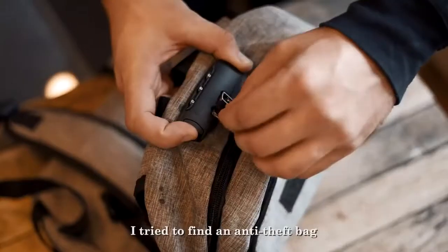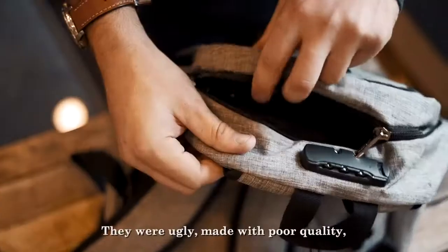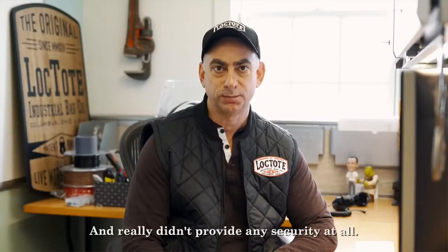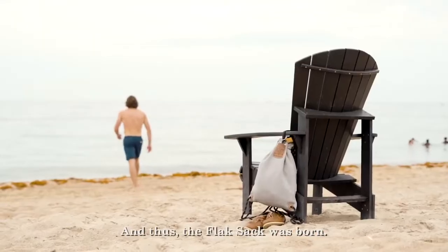I tried to find an anti-theft bag to prevent this from ever happening again, but they all sucked. They were ugly, made with poor quality, and really didn't provide any security at all. So, I created my own, and thus, the Flak Sack was born.